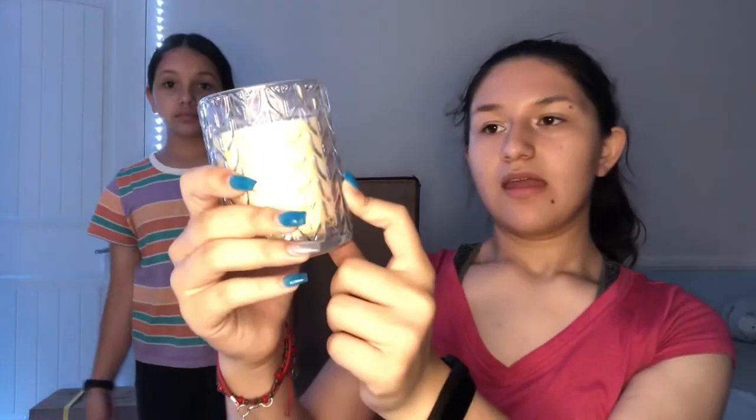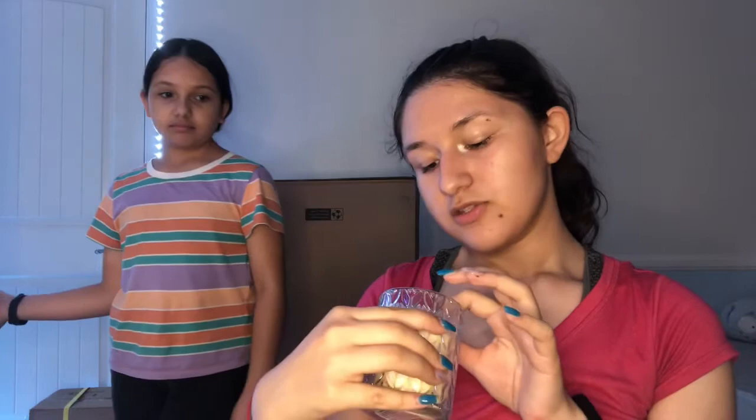And then I got this candle that has like this leaf texture kind of, and it's holographic. And it smells really good. It smells like coconut, but it's a soy blend candle. It's really cute.